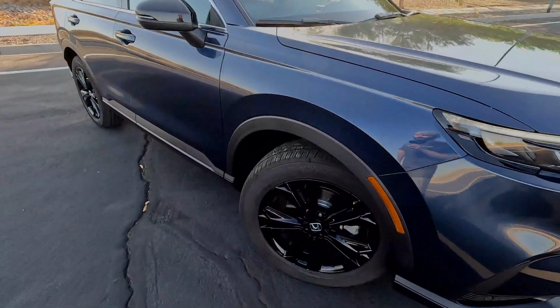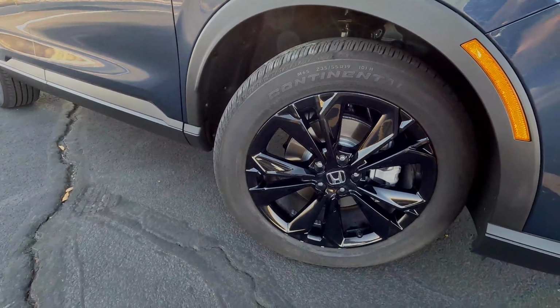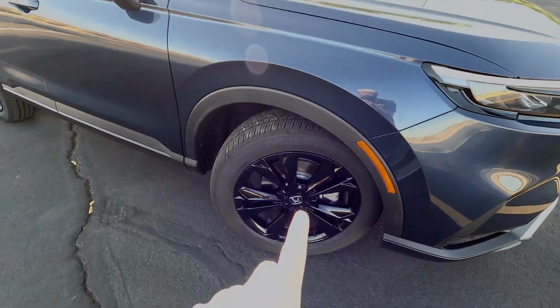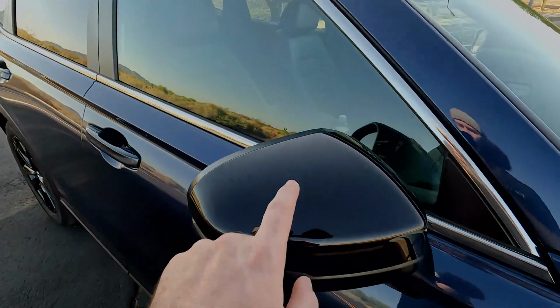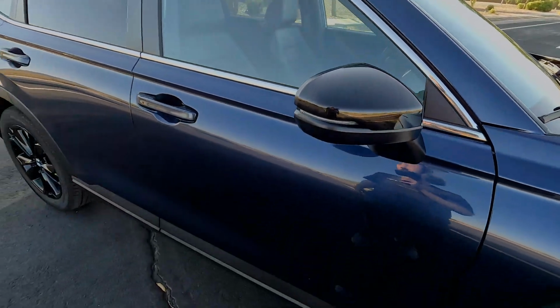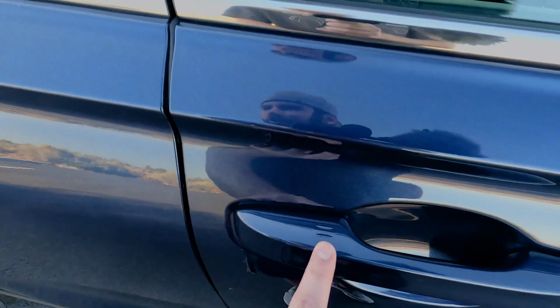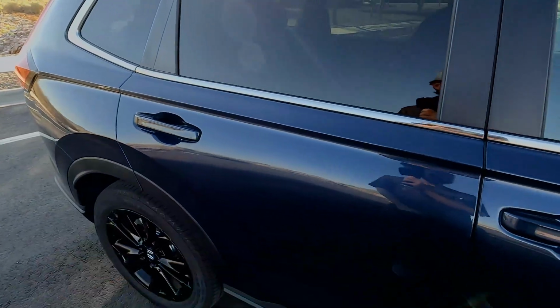Working our way around the side, you're going to have 235/55 19s, and on this Sport in particular, you will end up getting gloss black wheels, and you have gloss black mirror caps. Continuing on around, you're going to notice keyless entry. Of course, it is only on the front doors. It is not on the rear.